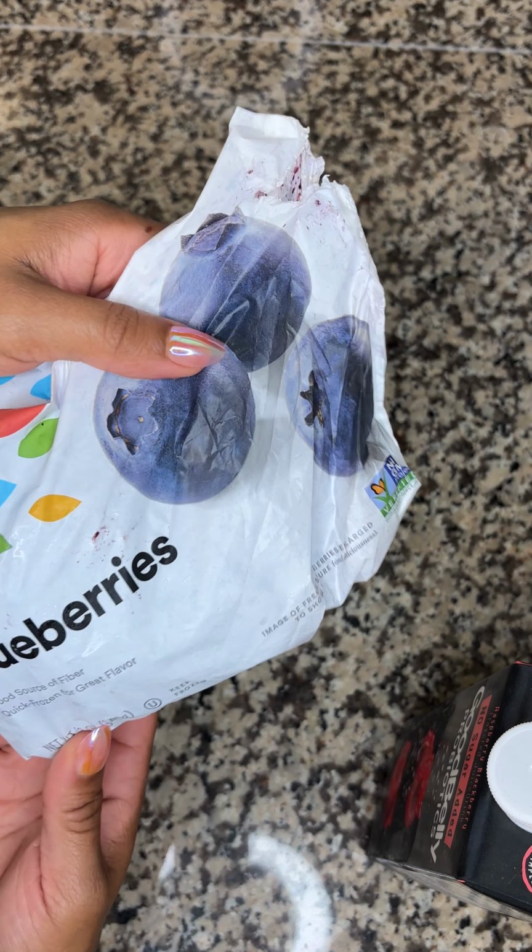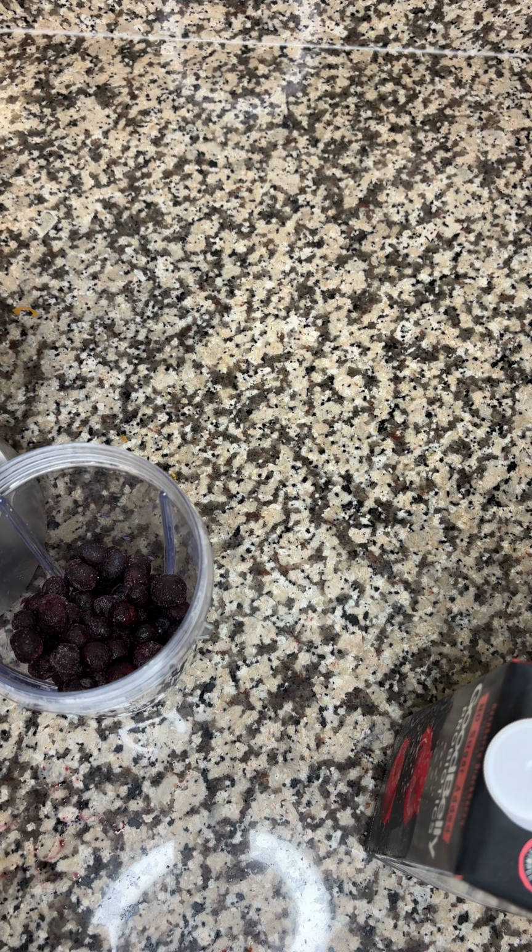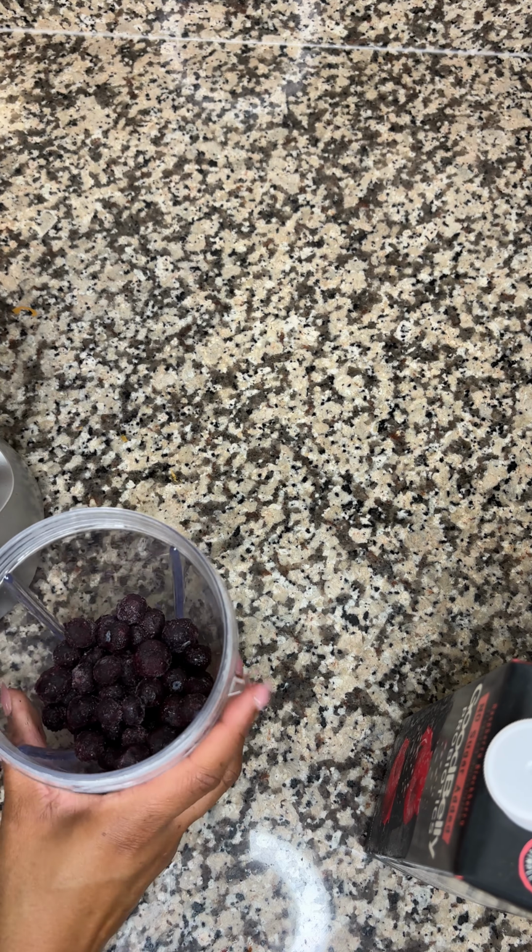So I'm gonna use some frozen blueberries first. Oh Lord Jesus, I'm going too fast. I done dropped some blueberries. Okay, so that's about enough.